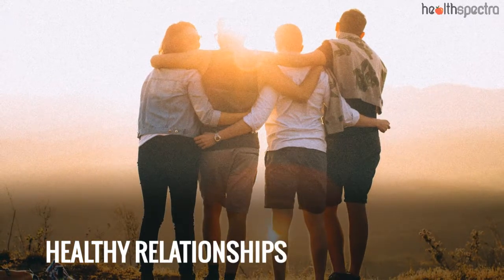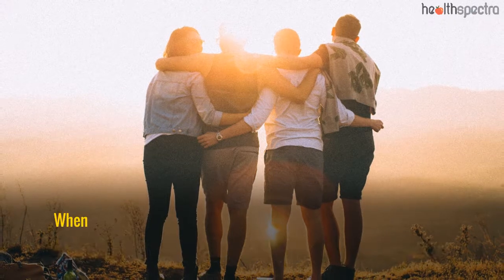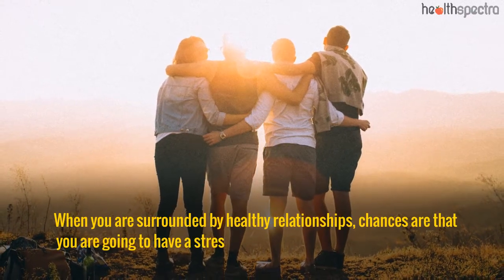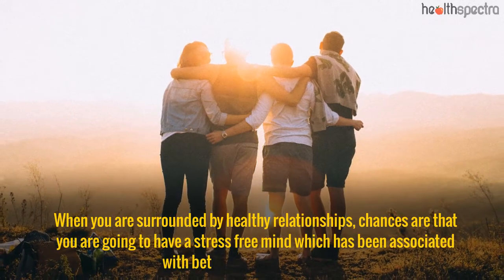Healthy relationships boost memory. When you are surrounded by healthy relationships, chances are that you are going to have a stress-free mind, which has been associated with better memory altogether.